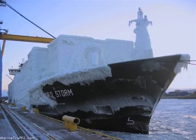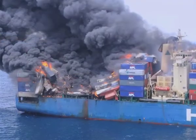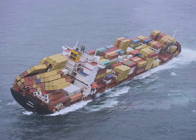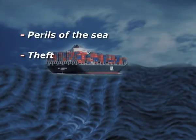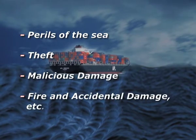Marine cargo insurance is an integral part of national and international trade and is required by importers, exporters, manufacturers, distributors, retailers, wholesalers, and others engaged in the movement of goods by sea, air, road, rail, and post. The risks and hazards during transit: the main hazards to which moving goods and/or property are exposed during transit are perils of the sea, theft, malicious damage, fire and accidental damage, etc.